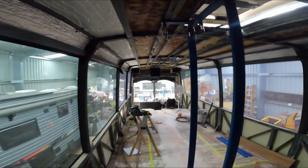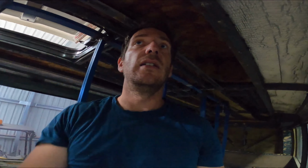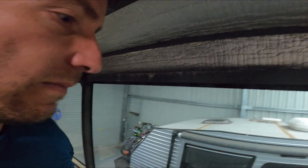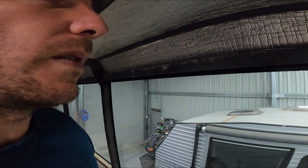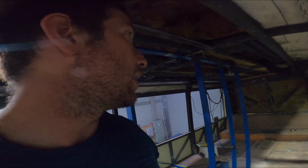And then if you're standing in the shower, which I'm standing in here, shower head's here, and that duct is sort of passing through there. We're slowly working it out. This is probably the most challenging part of the build.